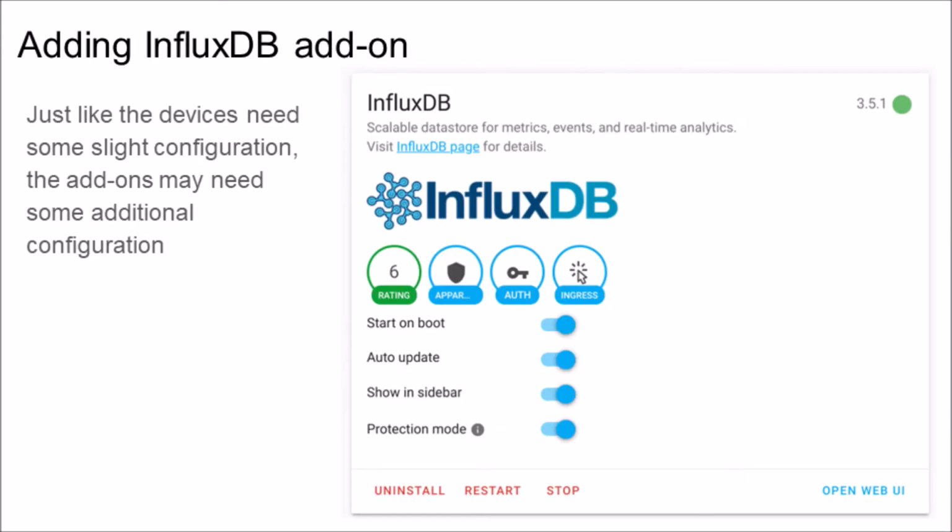We're going to install the InfluxDB database add-on to store data from the energy monitor. So data needs to be stored in a database. We've added some software to this computer card, but we didn't add any database software, so we add that at this point. When I install the Influx database add-on, I can't initially use it.